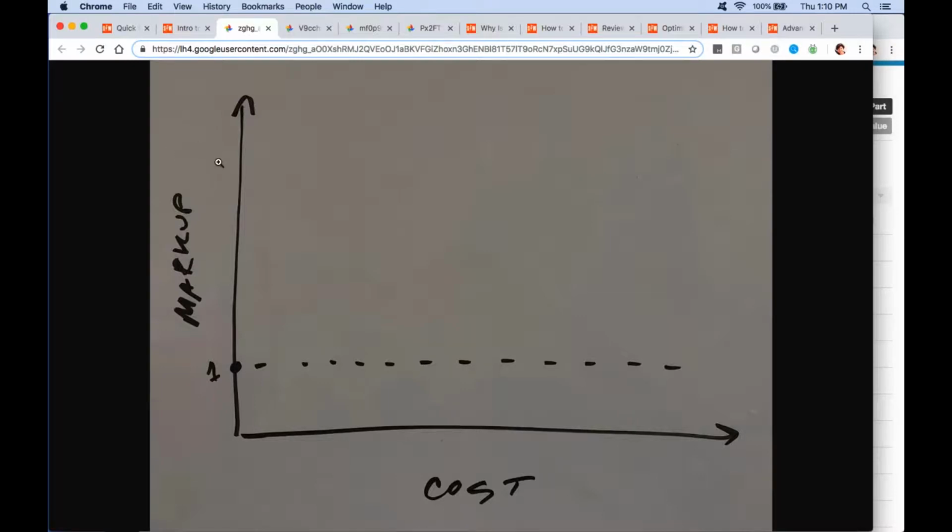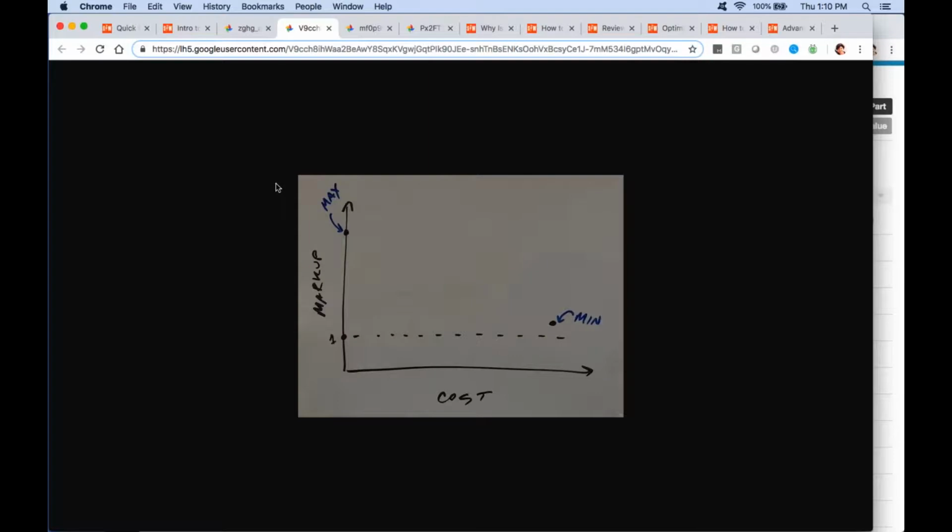What Shop-Ware asks you to do is to take 2 numbers. It asks you, what do you want to mark up your least expensive parts, which we call the max markup? And then it asks you, what do you want to mark up your most expensive parts, or your minimum markup? Basically we're seeing those 2 dots here on that graph. And then finally, it asks you for a third number: what is your target gross profit as a percentage? I'll show you the interface for where you enter that.